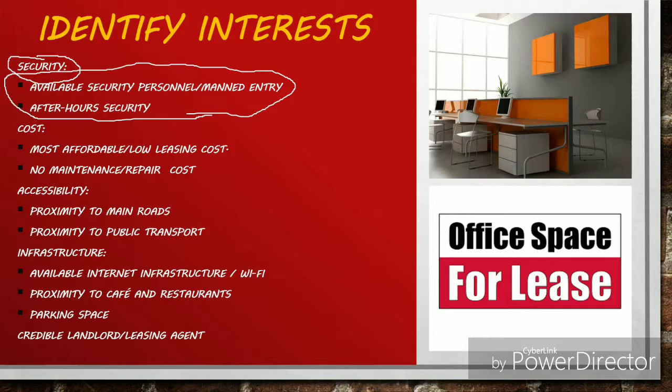Cost is also important to them, so they're trying to ensure that they rent the most affordable one, or the one that has the low leasing cost. And also they want to ensure that they do not have any maintenance or repair costs falling on them, therefore it's much cheaper for them. So they've listed down all these things that are their interests, and that's what you're going to do when you're trying to make your decision.